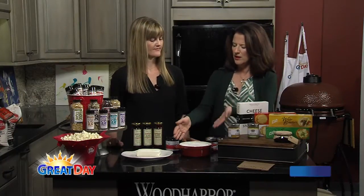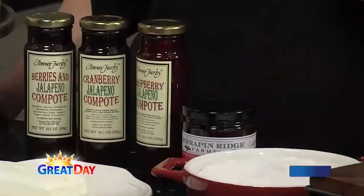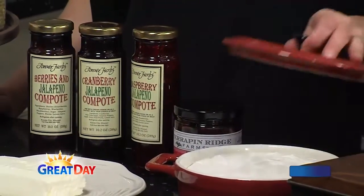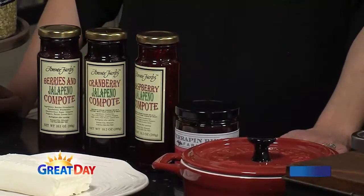And this is also oven to table. I mean, it's pretty on your table. Yeah, it's beautiful on the table, and everything all in one. Serve, bake, store, done. That's beautiful. So making things easy. Great. That would be a good gift too for somebody. Yes, absolutely. Makes an easy little thing.